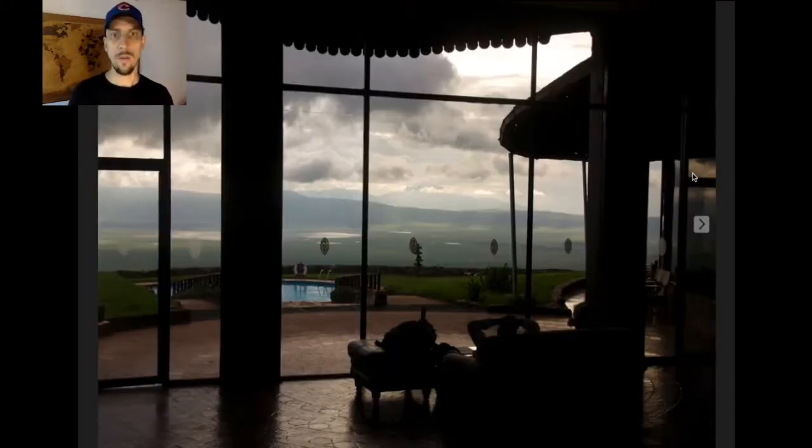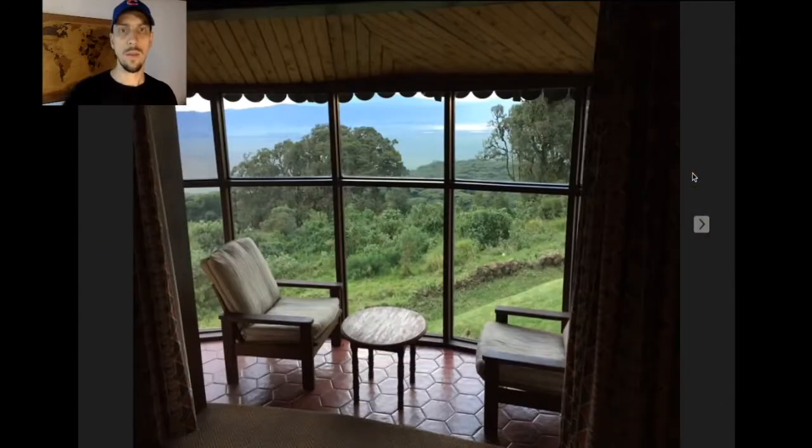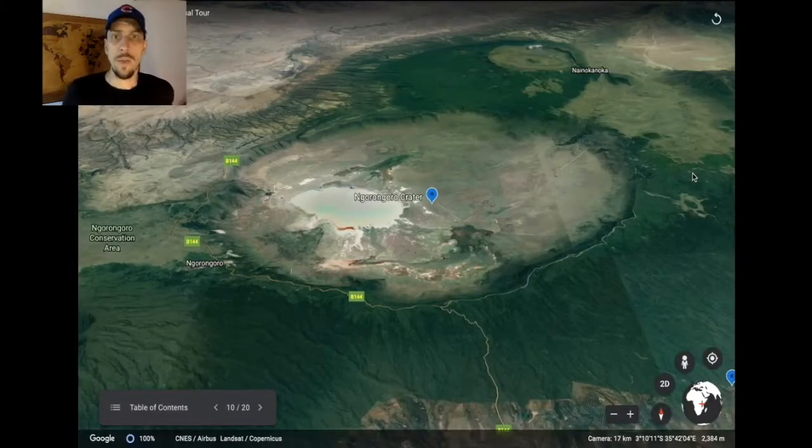And this is our lodge. Awesome sweeping views down into the crater. Every single room has a view like this. So we have a full day to explore the Ngorongoro crater. We spend two nights up here on the rim.